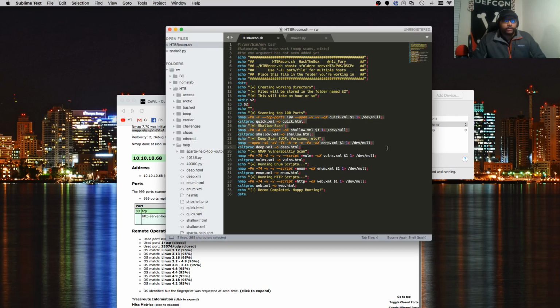Going a little deeper, I added more stuff. This one just looks for vulnerabilities based on the nmap scripts that look for vulns, and this one does any sort of enumeration. And what I ended up doing as I was working on these is I would run it on about 5 to 10 boxes and time how long each of those boxes ran. That's where this date command at the end comes in, where I want to timestamp when this whole script starts, and then when it stops. I know there's probably a million ways to do it better, and that's going to be in the next version.